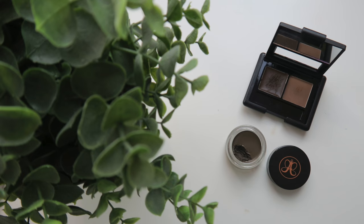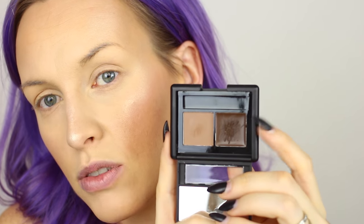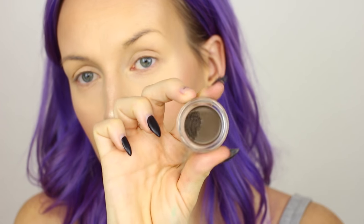So for the low end for brows, I'm going to use the e.l.f. Brow Duo in medium. This is a gel and powder duo. I don't use the powder really at all, but I use the gel. It is a wonderful product. It is not smudge proof and it is slightly more warm toned than the Anastasia one. And the Anastasia one in medium brown is smudge proof.